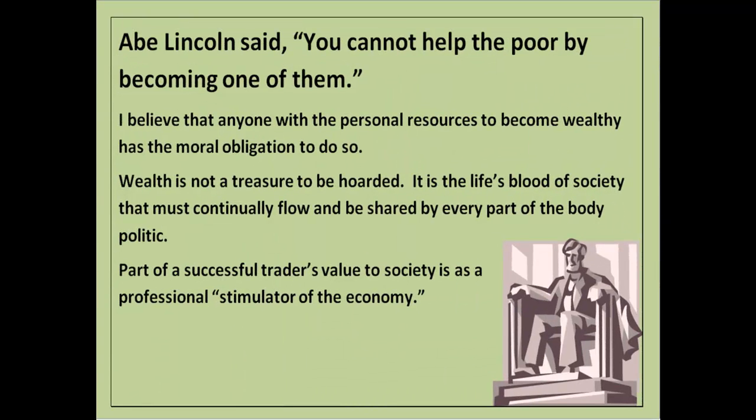Now, if you have a problem envisioning yourself as a gambler and you want to have a more beneficial self-image, here's something to remember. Abe Lincoln said, "You cannot help the poor by becoming one of them." And I personally believe that anyone who has the resources to become wealthy literally has a moral obligation to do so. Wealth is not a treasure to be hoarded. It's the life's blood of society that must continually flow and be shared by every part of the body politic.